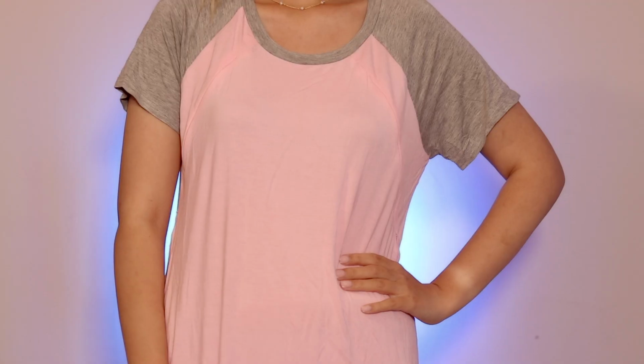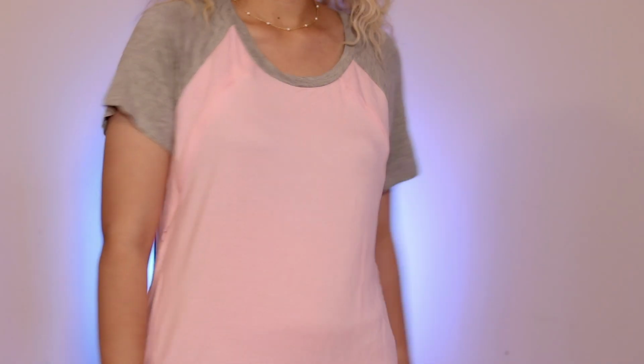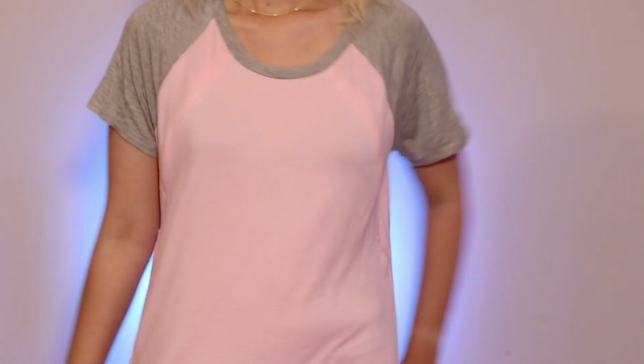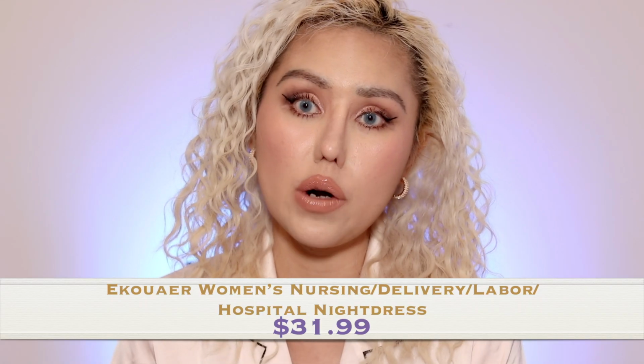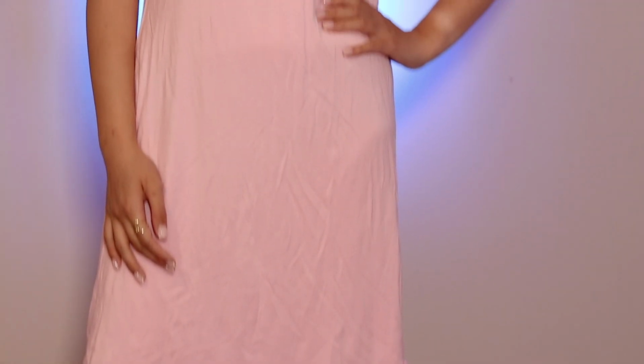The next one that I chose was the Ekouaer Women's Nursing Delivery Labor Hospital Nightdress. They retail for $31.99. There's also a 5% discount if you select 2 items. I got the one in pink. They're so gorgeous, and they work really well if you are breastfeeding. Ekouaer's loungewear and pajamas are breastfeeding friendly. So they're perfect for nursing moms, for new moms. They're good for you to go to bed or even to lounge at home.